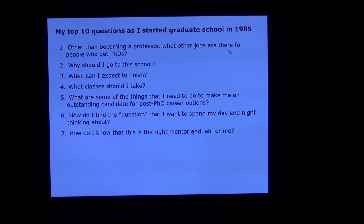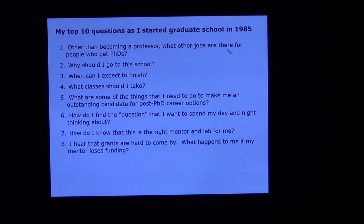How do I know that there is a right mentor and lab for me? I hear that grants are hard to come by. What happens to me if my mentor loses funding? Am I good enough to really discover something new? How about Baltimore? So hopefully through this really brief presentation, all 10 questions can be answered.